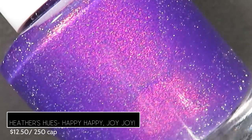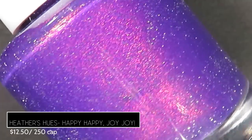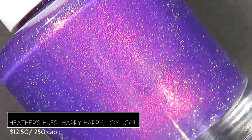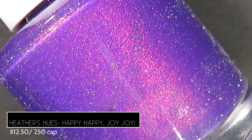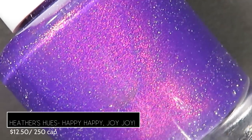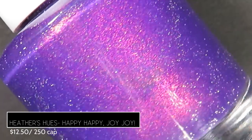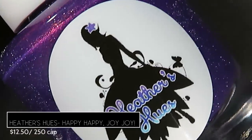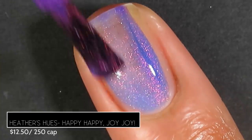Anyway, Happy Happy Joy Joy is described as being a thermal polish that's purple when it's cold, that's what you're seeing in the video, and blue when it's warm. It's filled with a bright pink shimmer that shifts orange to gold as well as silver reflective glitters. The price for this is $12.50, and this one does have a low cap of 250 bottles. Another one I wouldn't be surprised in the least to see sell out.